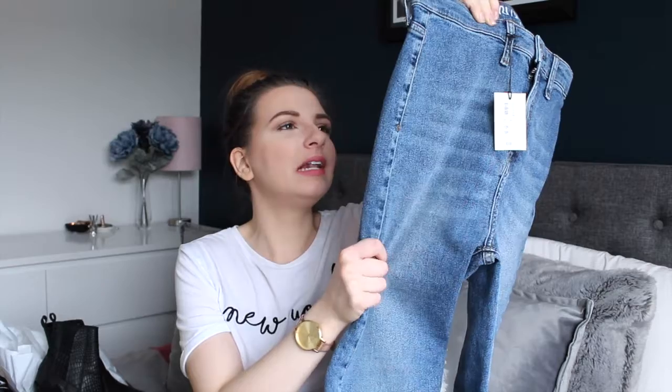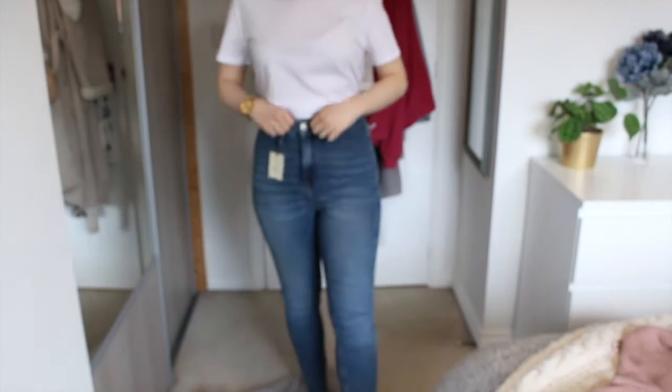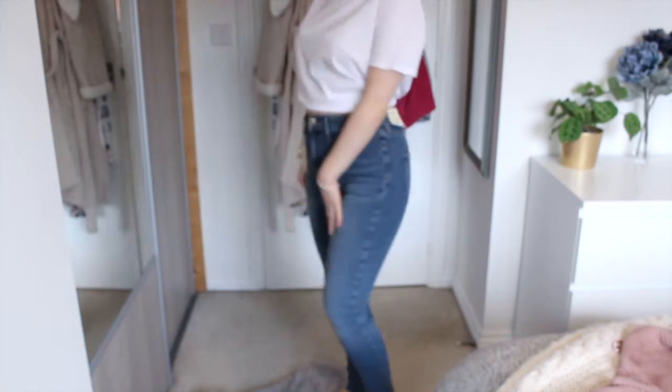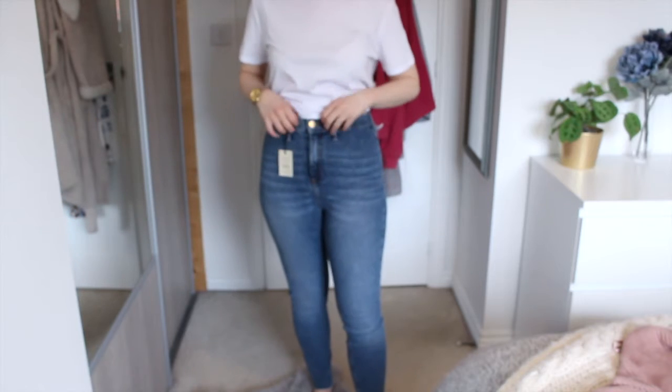So they're kind of like the mid-wash jean, which is what I quite like. They're super nice and thick, and then they've just got the raw edge detailing here. So I know it's not the greatest angle here, but these are the jeans from River Island. I just think they are absolutely perfect.